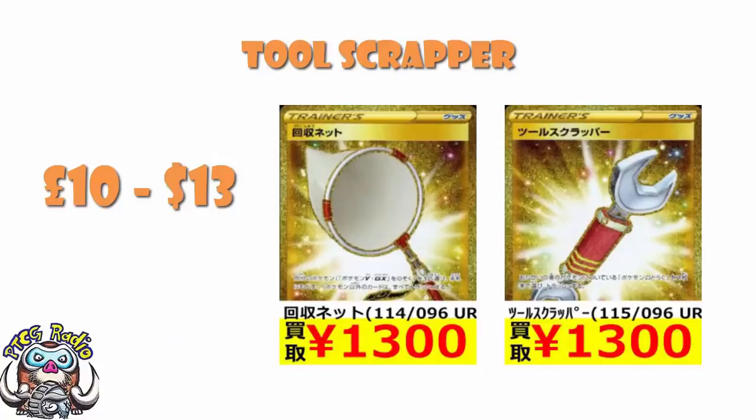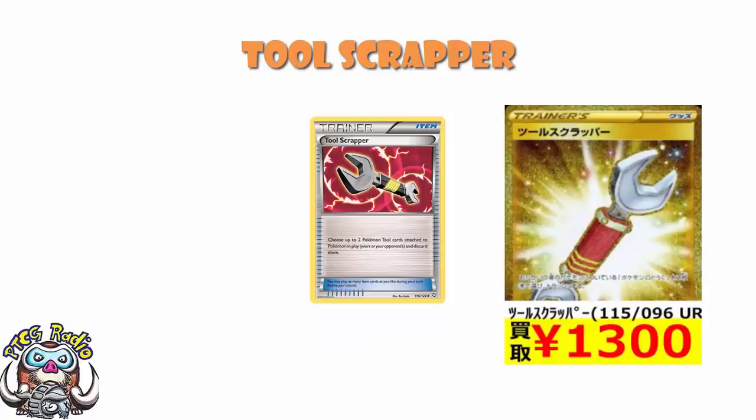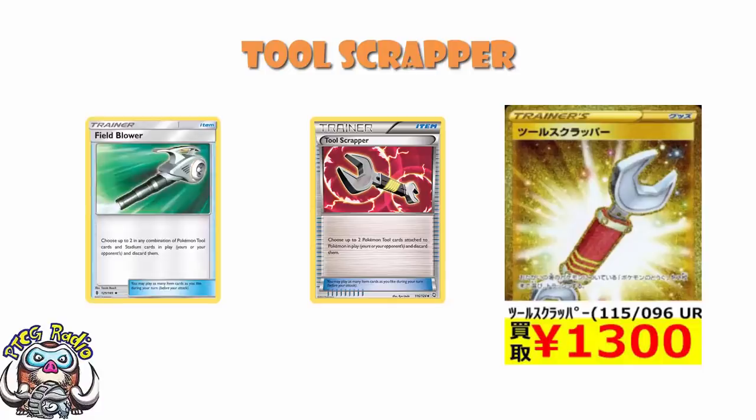Again, we're doing a little bit of rounding to make the numbers a little bit easier, but we're pretty darn close. Now, Tool Scrapper is just a reprint of a card we had a while ago. It lets you discard 2 Pokemon tools in play from yourself or your opponent. No, it's not as good as Field Blower, that gets rid of 2 in any combination of tools and stadium cards, but it doesn't matter because Field Blower isn't an option right now, so who really cares? It's going to be a 1 or 2 of in basically every deck.